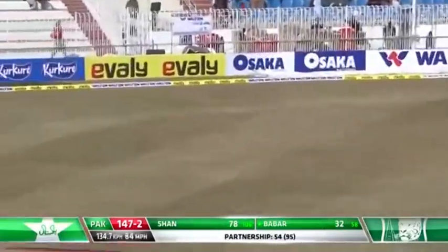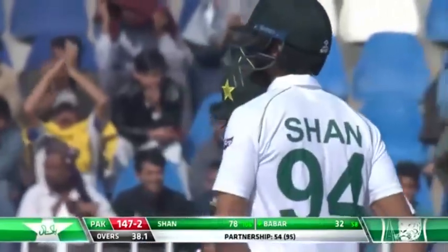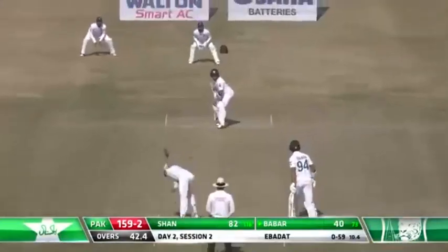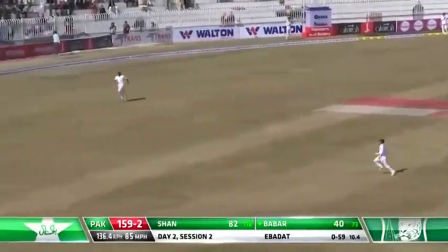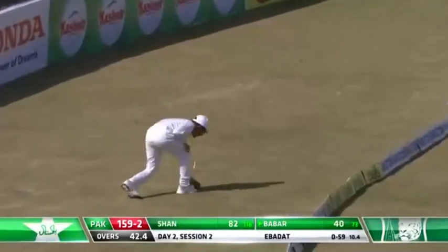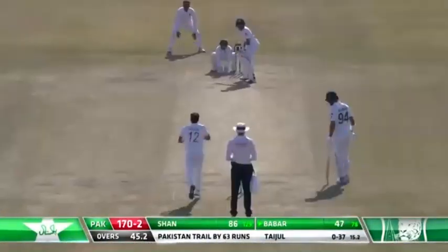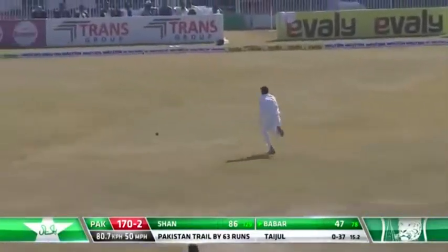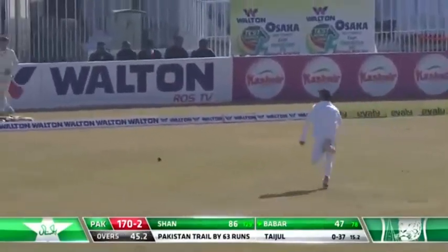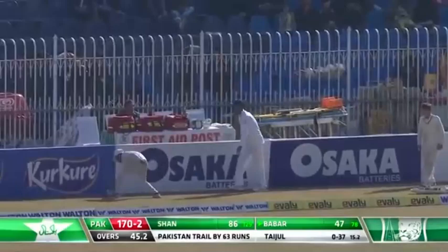Oh, wide, crashed away. Marvelous. It was there for the taking, and he's not going to miss out on that. Have a look at that shot. Beautiful, isn't it? Top shot from a man who's been in terrific touch. Struggled initially. Again, getting a bit of a turn, but it was a touch short this time. He picks up a boundary, and Babar Azam picks up a 50.